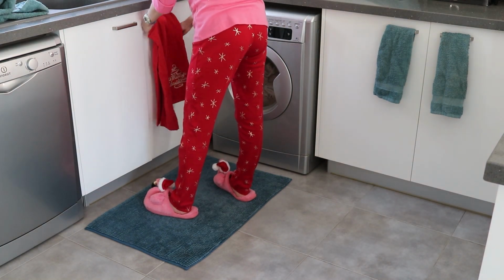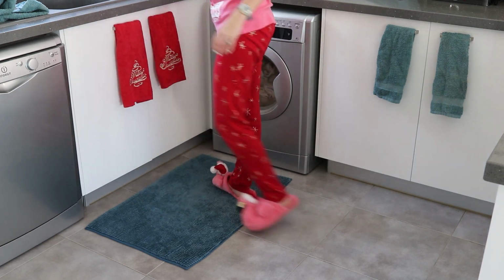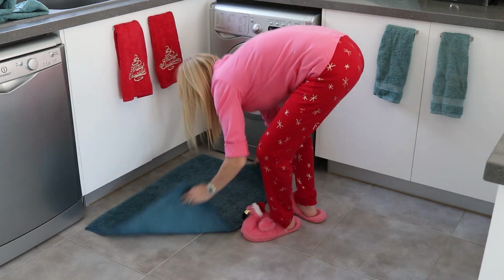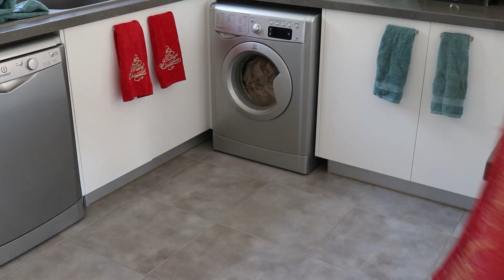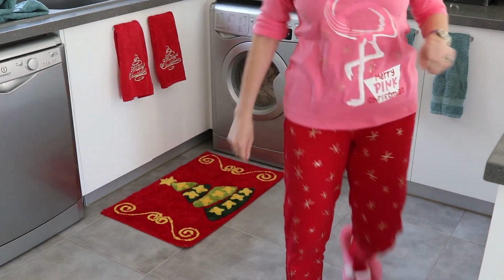I love to change all of my hand towels and my tea towels in the kitchen each season. This major swap of colour changes the look and the feel of the kitchen for buttons. Love in this winterland, could we fall in love?